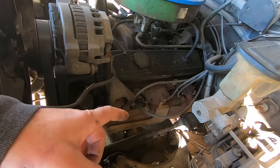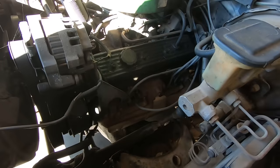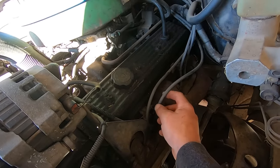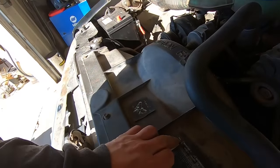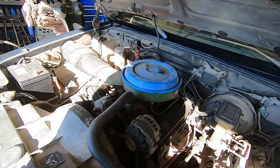Wait. He said this thing was a 4.3. This thing's got a 350 in it. There's 8 spark plug wires there. Are you kidding me? How did the guy not know the difference between a 4.3 and a 5.7? Maybe it's 350. It is a 5.7. She got a 350 in her. That's how much I looked at this thing.